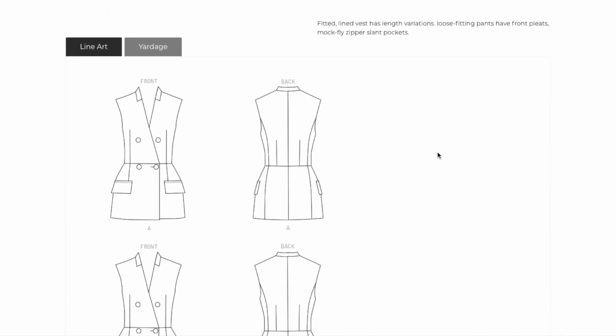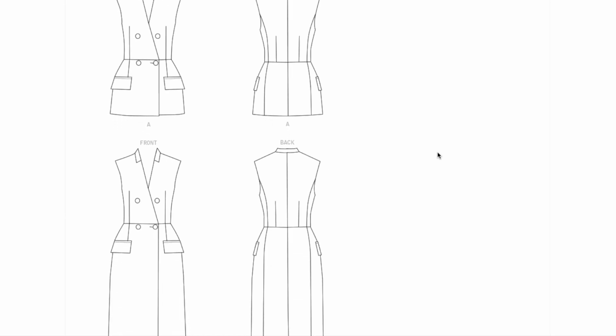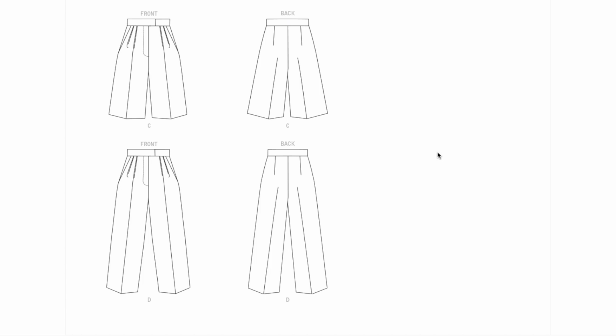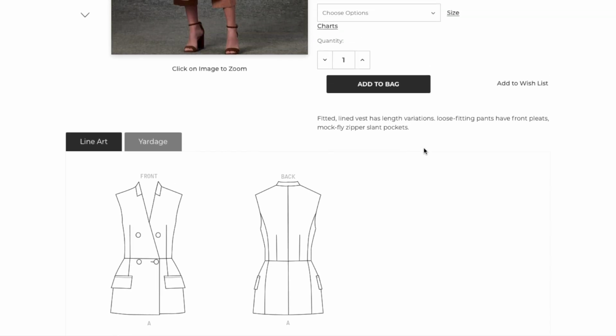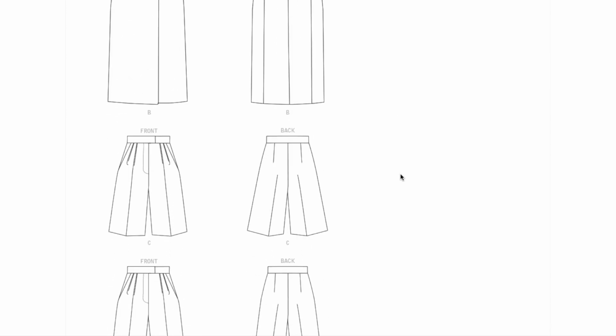Here are our line drawings. Just a really beautifully tailored vest. And then there's your pants and shorts. So many seam lines. It's beautiful. Fitted and lined vest has length variations. Loose fitting pants have front pleats, mock fly zipper, and slant pockets. Mock fly? How do you get into it then?